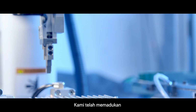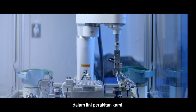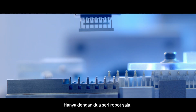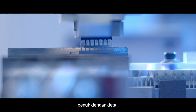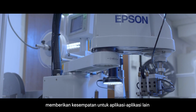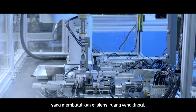We have integrated Epson LS3 and G-Series SCARA robots into part of our assembly line. With just 2 series of robots alone, we can perform complex, high-precision assembly tasks in extremely limited space, allowing other applications that demand high space efficiency to be possible.